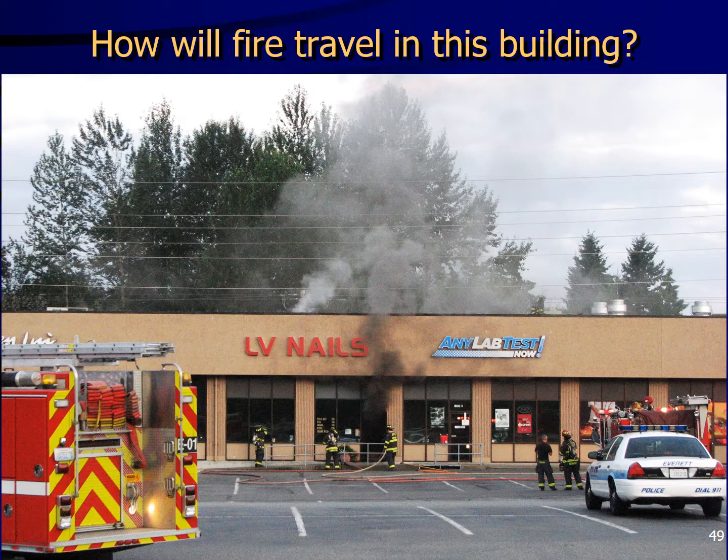Here's my last question. Is the fire just in the business space of the nail salon, or is it in the common attic space? Take a look at this. Let me know what you think and write your answer down.